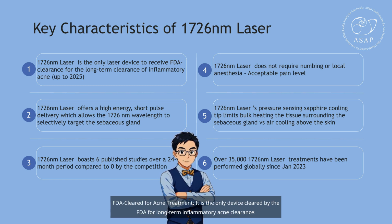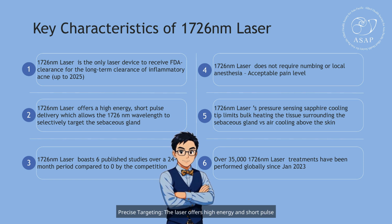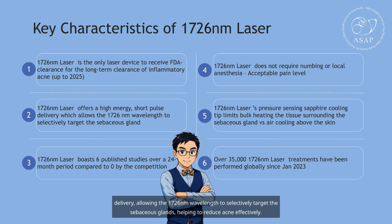FDA cleared for acne treatment. It is the only device cleared by the FDA for long-term inflammatory acne clearance. Precise targeting. The laser offers high energy and short pulse delivery, allowing the 1726 nanometer wavelength to selectively target the sebaceous glands, helping to reduce acne effectively.